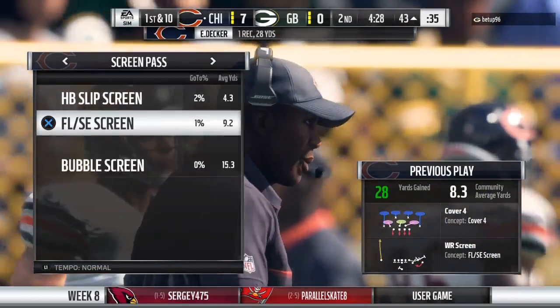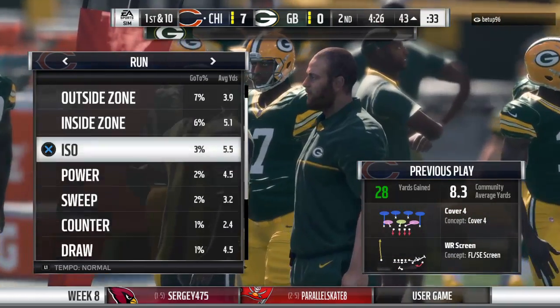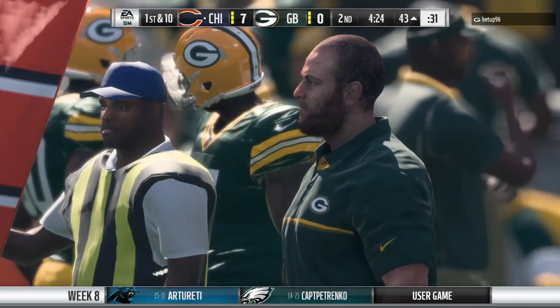Decker with a big 3rd down conversion, a gain of 28.